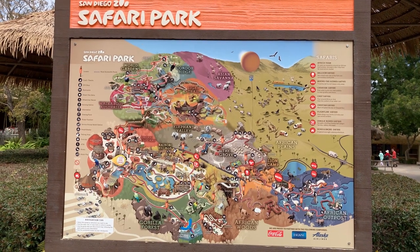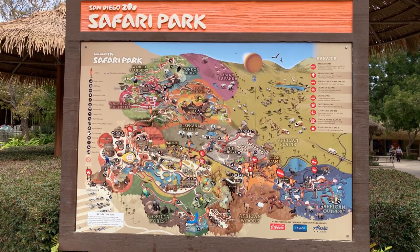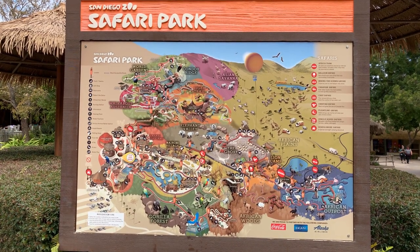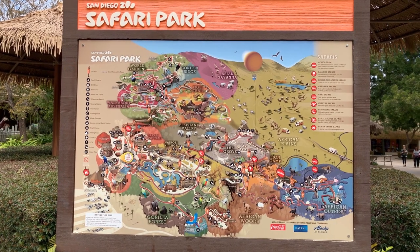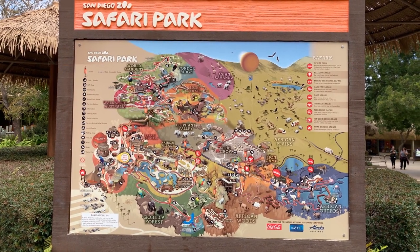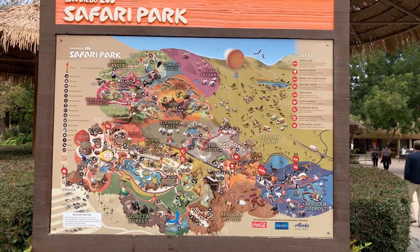This is a really pretty map of the safari park. And the gentleman that we just spoke to gave us a lot of intel. He says that everything is walkable, except for when we take the tram, we are literally going to be going over the mountain to a totally different area. So we need to get started.